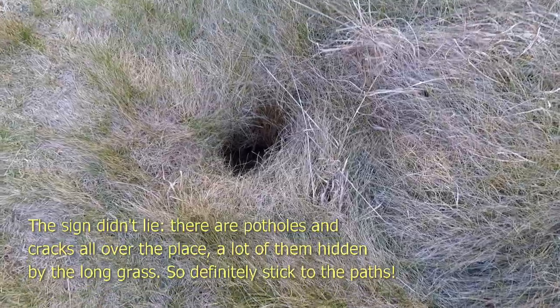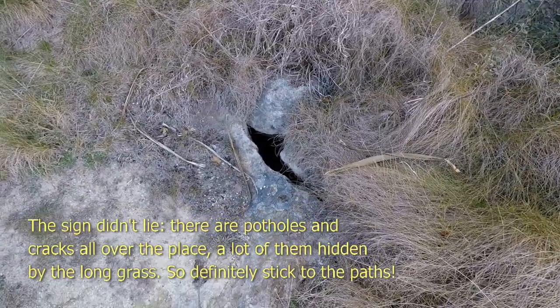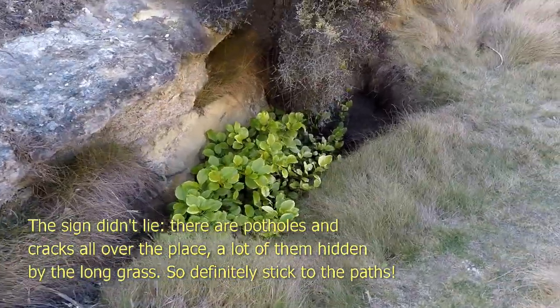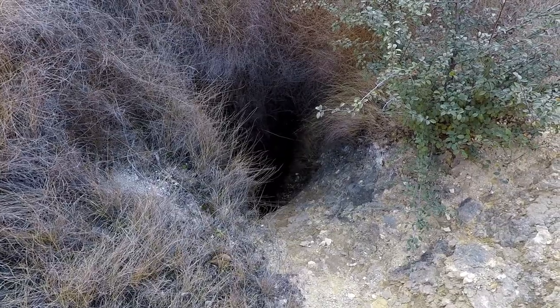You do have to watch your feet around here though. Yeah. Definitely lots of bits you could fall down around here. Ooh, that's deep.